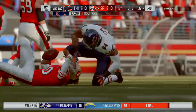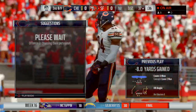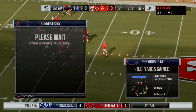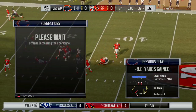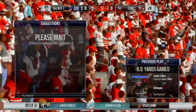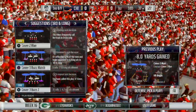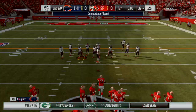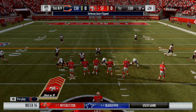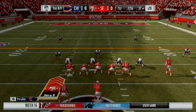Garoppolo looks to throw. Nowhere to turn here, and he's going to go down back at about the 37-yard line. Leonard Floyd in there to drop him for his 11th sack of the year. The Niners on 3rd down, a perfect 3 for 3 as they look to keep that streak going. This is 3rd and 9.